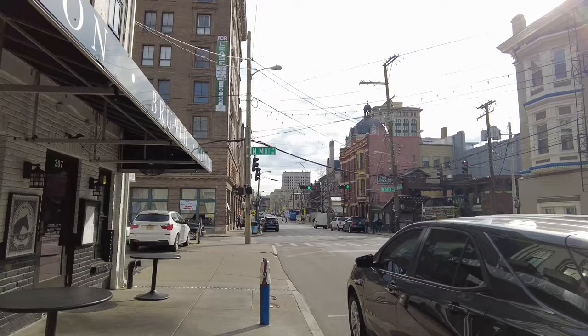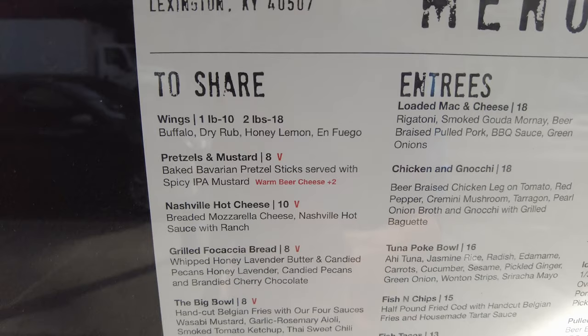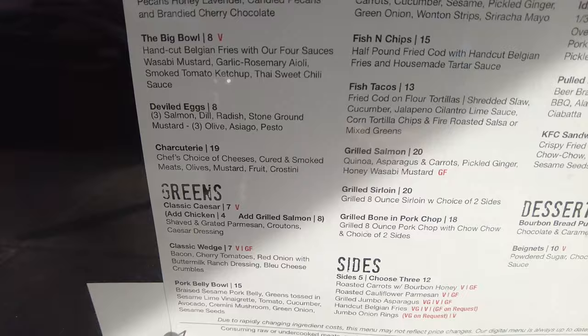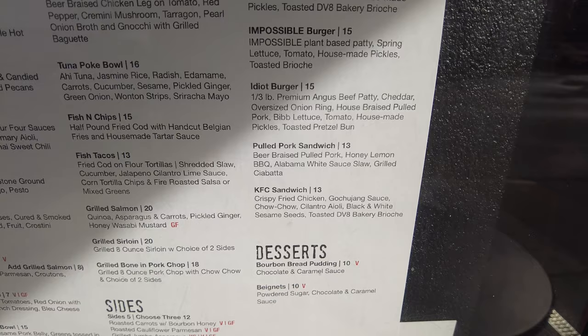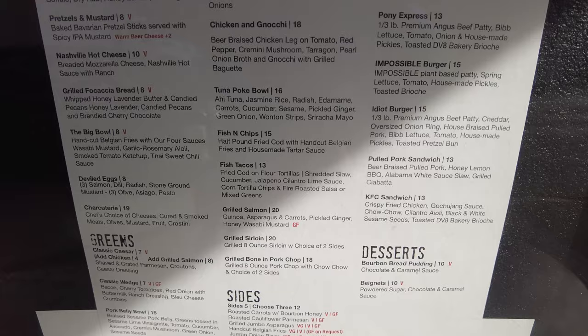Let's check out what we got at the Postmaster's Pub. Pretzels and mustard, Nashville hot cheese, deviled eggs, charcuterie boards, idiot burgers. So this used to be called the Village Idiot, so I guess they kept some of the menu. A KFC sandwich, fish tacos. Okay. Cool gastropub menu.